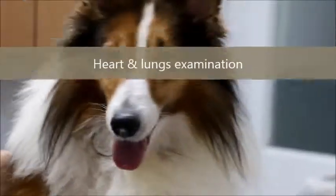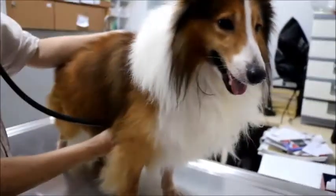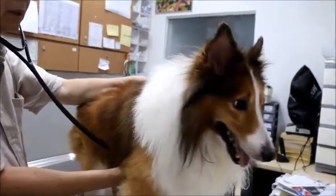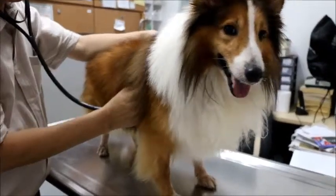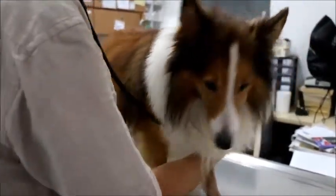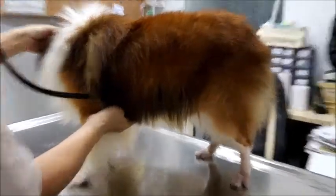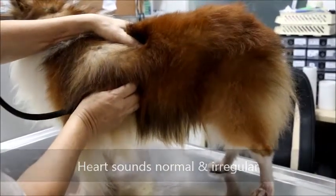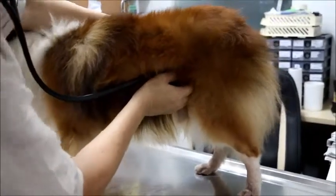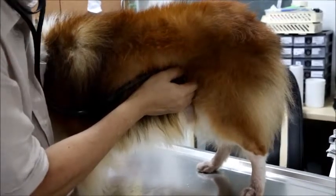But overall, the dog is in normal condition. So now I'm going to check the heart and the lungs. This is a part of physical examination. The lungs, check for abnormal lung sounds, the left side and the right side. This side will be the other side. The heart sounds are normal, although irregular. The lungs have no abnormal sounds. Then I check the abdominal sounds, intestinal sounds. There are some sounds from intestinal contractions.